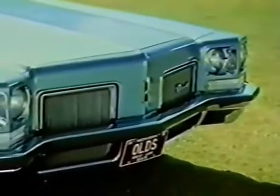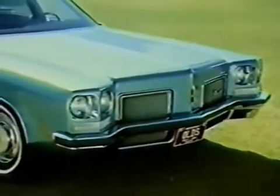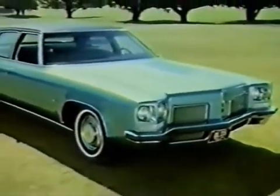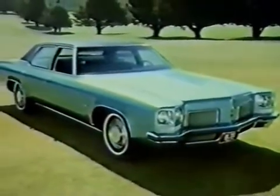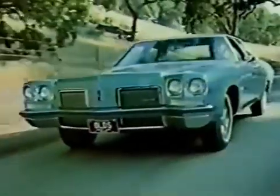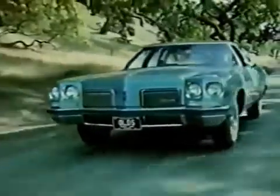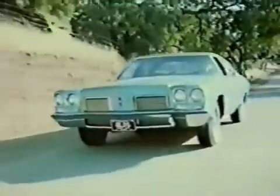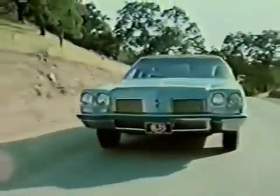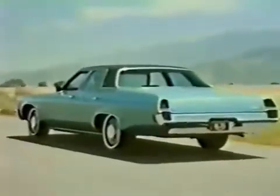Oldsmobile's Delta 88 for 1972. This year, Oldsmobile offers 3 Delta 88 models: a hardtop sedan, a hardtop coupe, and this luxurious town sedan. Oldsmobile's famous G-Ride system, an outstanding success in 1971, has been even further refined this year. Significant changes in shock absorber calibration and improvements in body mounts result in an even smoother ride, easier handling, and a reduction in noise and vibration.